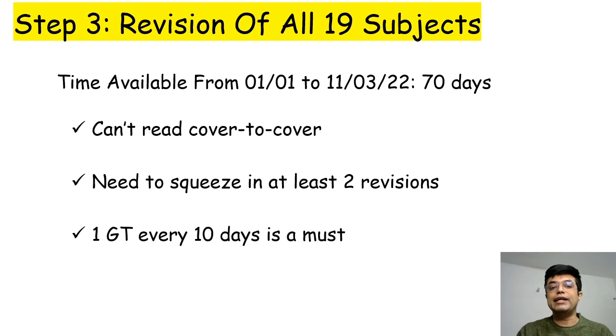One grand test every 10 days, irrespective of what plan you follow or whether you have a plan or not. One grand test, one full length mock test every 10 days is a must for every student. Many of you, most of you don't give grand tests. I know it. When I was a student, I didn't used to give it. We all have our own defense mechanism. You know defense mechanism, right?